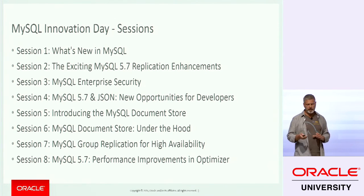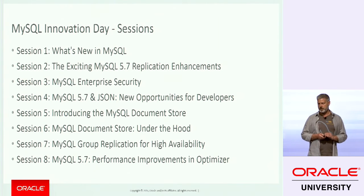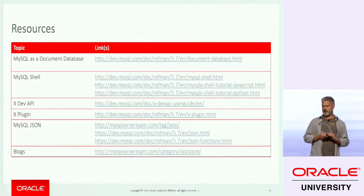We'll go into group replication, so you can learn more about that, more in-depth on the document store, and then some security sessions also by Mike Frank. So I hope you stay with us for the full day and learn more about all these things.